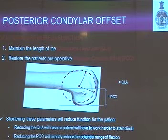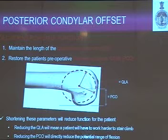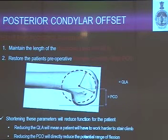Okay, I have a brief mention about posterior condylar offset. It's a new concept. I'm sure most of you have heard of this. It's a concept brought about by Bellemans et al. It talks about delivering powerful function using either the quadriceps lever arm or posterior condylar offset in our total knee replacements.